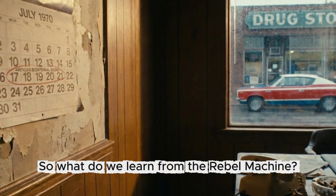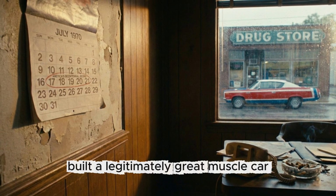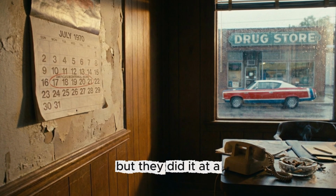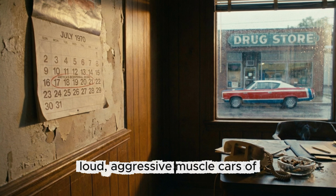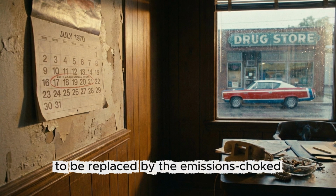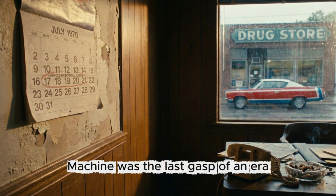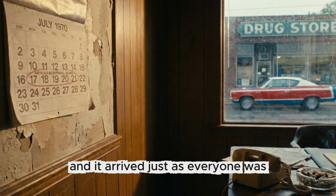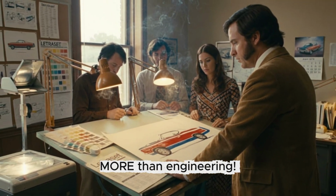So what do we learn from the Rebel Machine? First, timing matters. AMC built a legitimately great muscle car, but they did it at a moment when subtlety was starting to matter. The outrageous, loud, aggressive muscle cars of 1970 were about to be replaced by the emissions-choked economy cars of the mid-70s. The Rebel Machine was the last gasp of an era, and it arrived just as everyone was running out of breath. Second, marketing matters more than engineering.